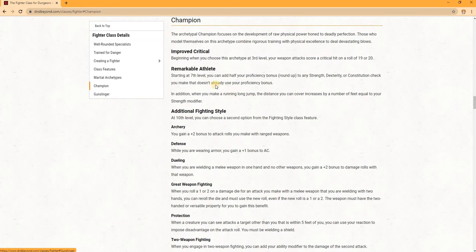For Champion, that's Remarkable Athlete. You can add half your proficiency bonus, rounded up, to any Strength, Dexterity, or Constitution check that doesn't already use your proficiency bonus. This also increases the length of your long jump.